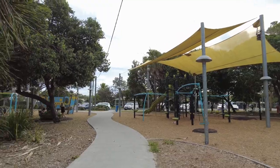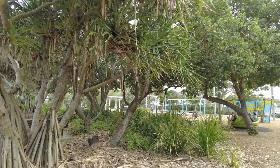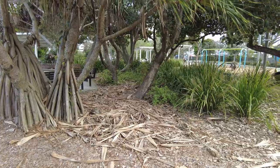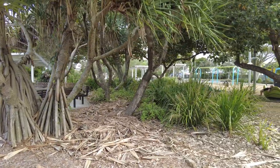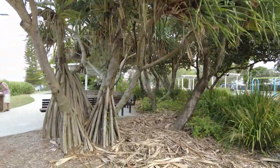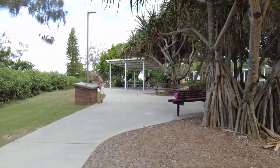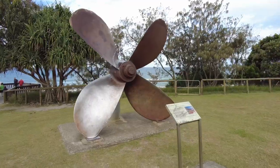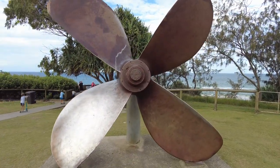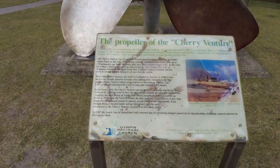And literally just across the road to our left is the main street. And you spot the bush turkey in there. You got a nice barbecue area here as well. So we'll have a bit of a wander around over near the main street and show you that too. Check out the size of this propeller. Put up a photo of the bit of information there.